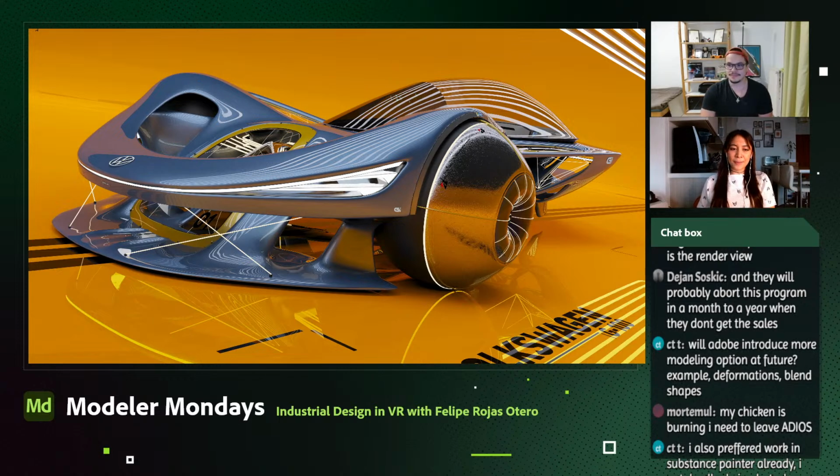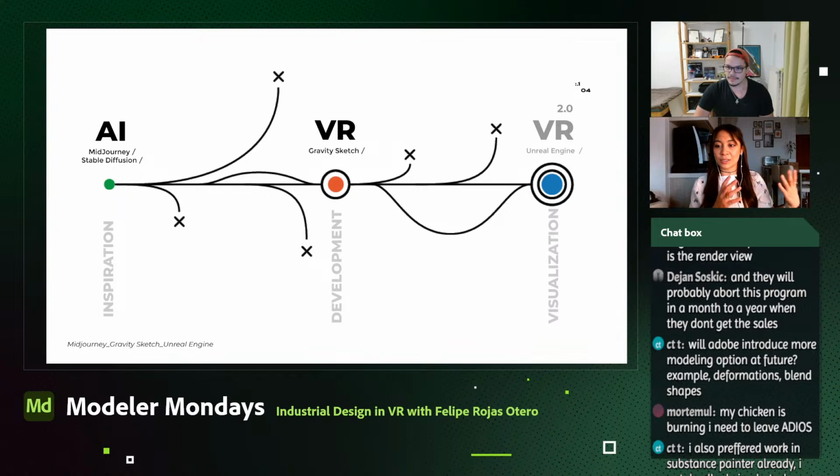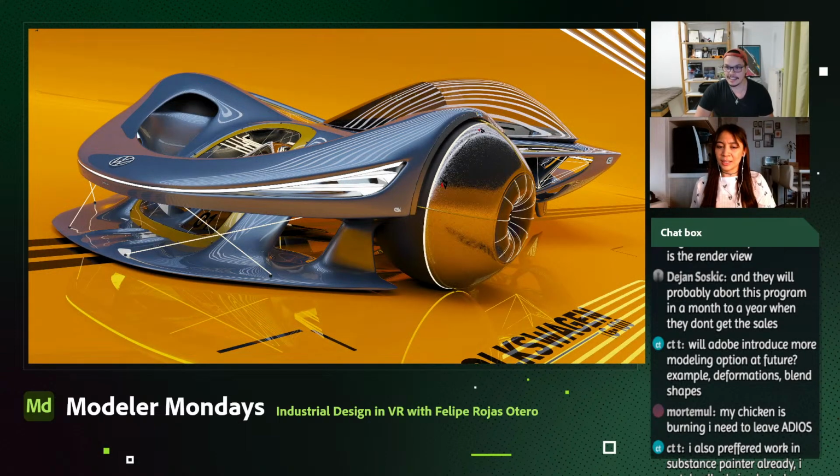And so you mentioned Substance Painter a couple times already. We also have a comment in the chat saying that people do prefer to work in Substance Painter. How do you feel about Substance Painter just in general? Do you find that it really does also make a difference in terms of how your workflow goes? I know that we see a lot of these renders. Do those also use Substance Painter, or are you also using other software?